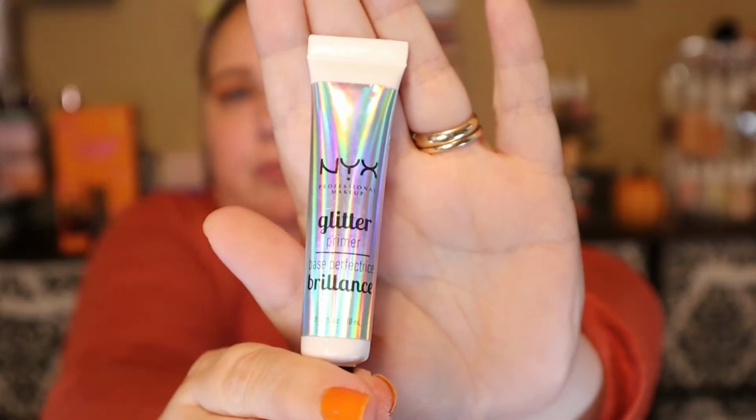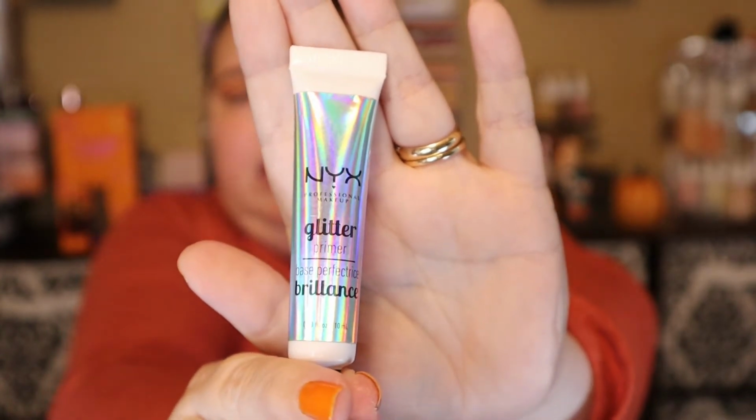I'm just going to go back and forth between those two colors until I get my desired effect on the lid. So I'm going to go in with my NYX glitter primer, and I use this to make all my shimmers pop. Doesn't matter what brand. And I'm going to apply that.